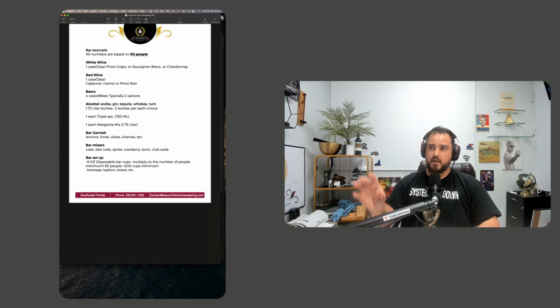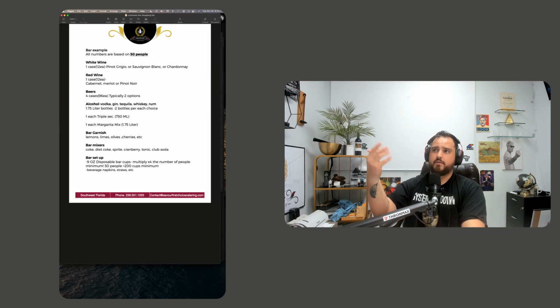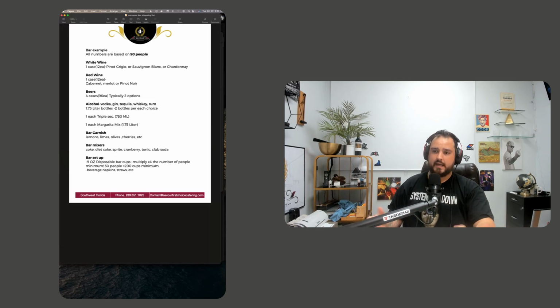So this is just a generic thing to give them some sort of shopping list for their bar. And we always suggest people go to Total Wine or Costco, because they'll take the unopened bottles back. So then they're not afraid of over purchasing, because they can take back even the cases. If you buy a case of wine, you could take 6 bottles back as long as they're not open and they're still in good quality.